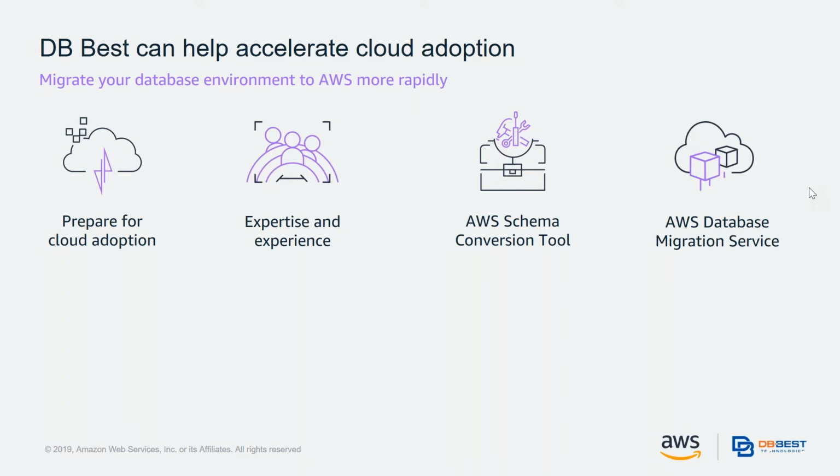We are an advanced partner with AWS. We have done more migrations from on-prem to Amazon's database platforms using the schema conversion tool than any other partner in the world. We have that unique experience. We have a great set of blog articles you can go look at on our website at dbbest.com to help understand our insight into the schema conversion tool. And we are experts in the database migration service. And as one of those early adopter partners of AWS, we've helped fine-tune some of the things that database migration service helps you with in moving large databases to the AWS platform.